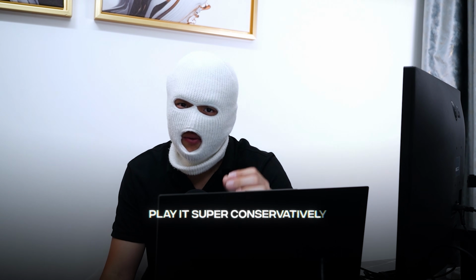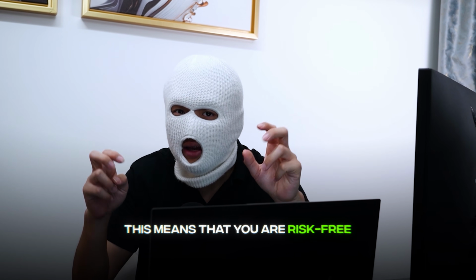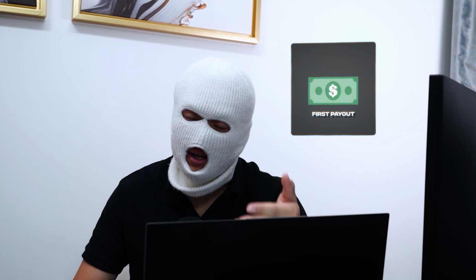What you want to do is play super conservatively, risking 0.25 to 0.5% per trade max, and limiting yourself to 1 to 2 trades a day. The reason for this is that you want to be able to withdraw a small amount to be eligible for a challenge refund. This means that you are risk-free in your prop firm investment. This would effectively mean that you got your funded account for free after your first payout.